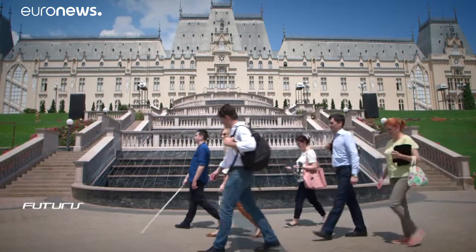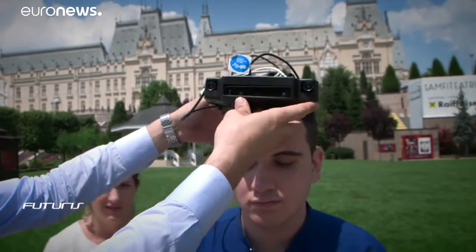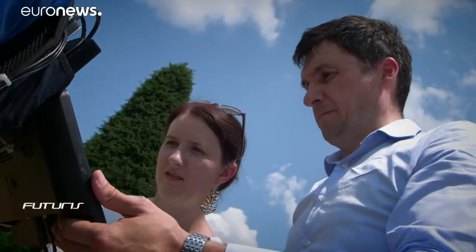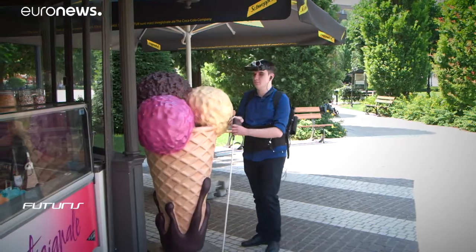Research on outdoor use of the device is being led by the Technical University of Iași. For the likes of Eusebiu to be able to use it in public spaces, the challenge is to handle sudden modifications, changes in lighting conditions, rain, or vehicles and people moving around.